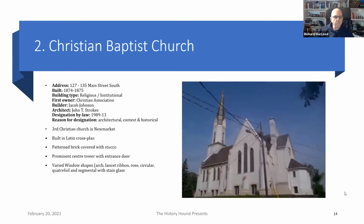The Christian Baptist Church, again, the building that you're looking at was built 1874, 1875, and I promised I wouldn't do dates, but for some of the more important buildings, I put the date there. It is actually the third building that stood there. The first building was a building that had been moved from Main Street and was sold to the Christian Baptist Church. Of course, it was a wooden building and it didn't last very long. A second building was built there, again partially wood, partially stone. It again didn't last very long, and this building was built.